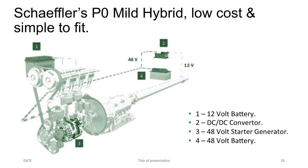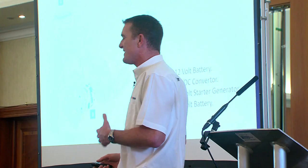We've still got a 12-volt battery. We need to put a 48-volt battery onto the vehicle. We need to put a DC-DC converter, and where the alternator was located, we remove the alternator and put our starter generator system on there. So as you can see, not a great deal of cost, and they don't have to change the production of the vehicle that much to help reduce the emissions.